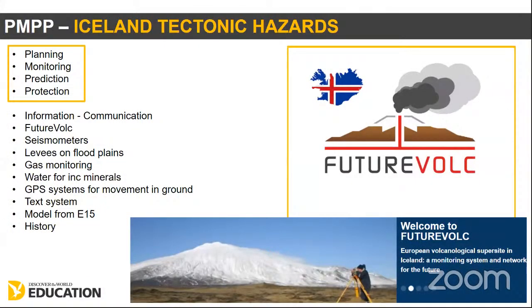Following the 2010 eruption, an organisation was set up called FutureVolk. Okay, and this is a collaboration with Europe and Iceland, which is a monitoring system and a network for the future. It's a very advanced monitoring system, and it collects information and data, and it's a communication system, which basically tells everybody what is going on, how we can react, and just tell people everything that they need to know. So let's look at their aims.